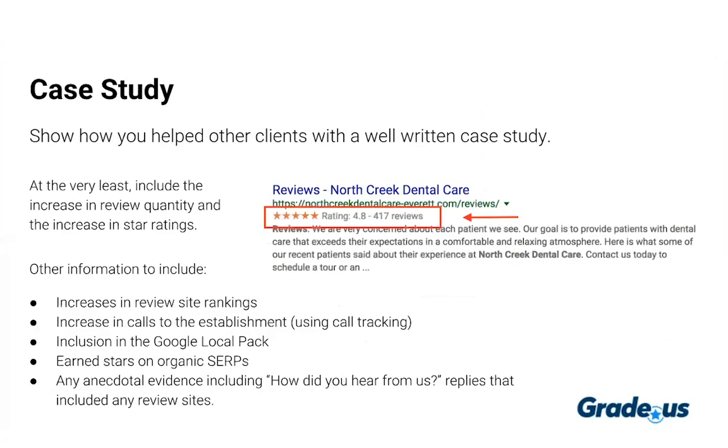Case studies. So basically showing, and this goes back to the trust and that psychological trigger of knowing that you're credible, and having a case study showing how you helped a customer increase their reviews by quantity and their review rating, which you can do with a Grade Us report. And then another part is also increasing the calls to their establishment. So how you tie this to the other metrics of the services that you're offering.